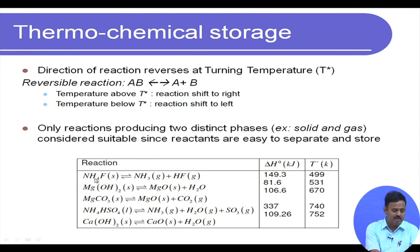So, let us take one example over here, ammonia and hydrogen fluoride. Both of these are in gaseous state and they will react to form this component, maybe ammonium fluoride, I do not know what it is called, and it is solid. The turning temperature is close to 500 Kelvin and the heat of reaction is 149.3 kilojoules per gram mole. I am sorry, I should have written that per gram mole, clear? Similarly, here magnesium hydroxide gives magnesium oxide and water.